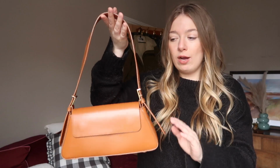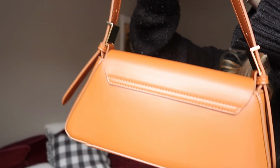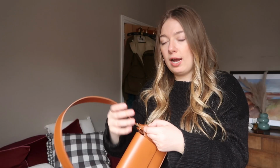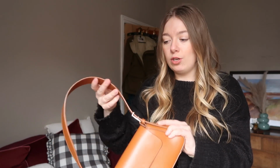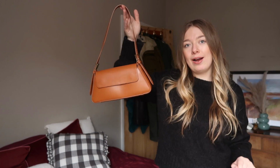The gold hardware on this bag is a little bit more blingy in comparison to the other one. It definitely is a bit more shiny and plastic looking, which I don't love, but both of the bags do have adjustable straps. In this one, it's these small tiny little buttons on the side, so definitely a toned down version, but an absolutely gorgeous little petite brown handbag.